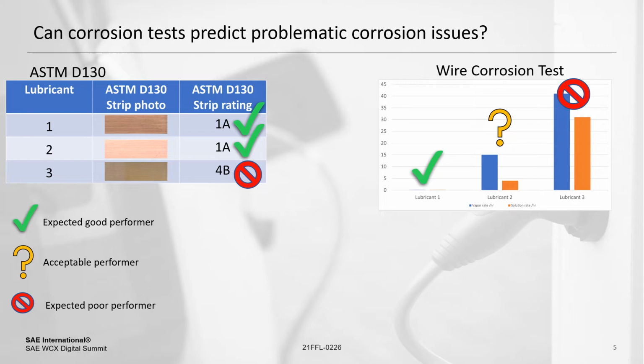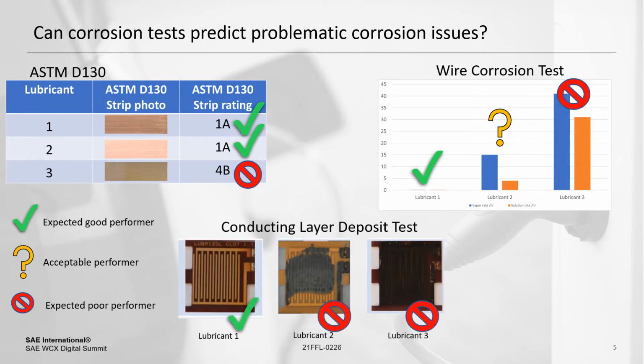Whilst this test gives you information about the corrosion rate, it doesn't necessarily tell you about the corrosion product, and for that we need a third test. The final corrosion test here is the conducting layer deposit test.